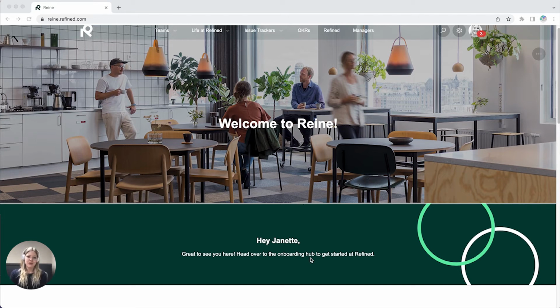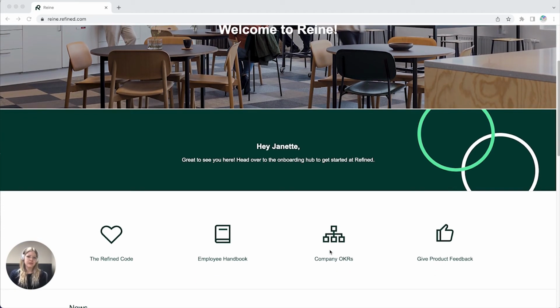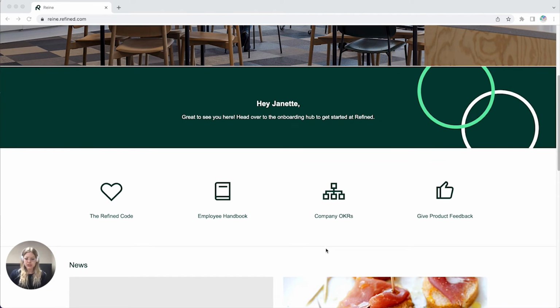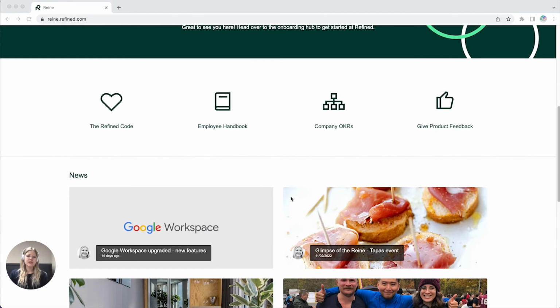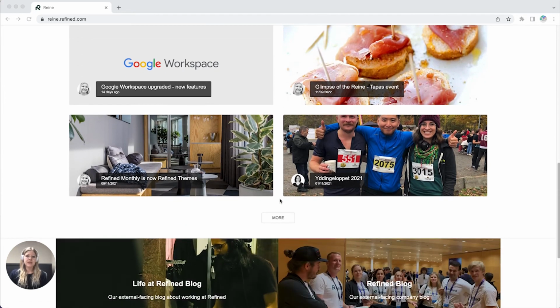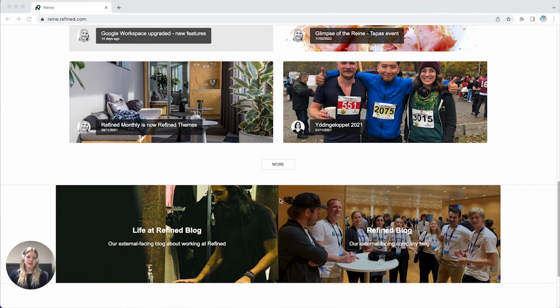And then right here below, kind of front and center of it all, we have this section that is visible for new employees. So they are added into a specific user group, and then this section is visible just for them. This is one handy way of customizing the user experience. Then we have some links to important pages that we want to highlight, like the employee handbook and then company OKRs.